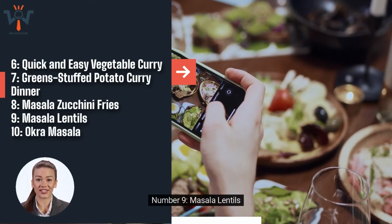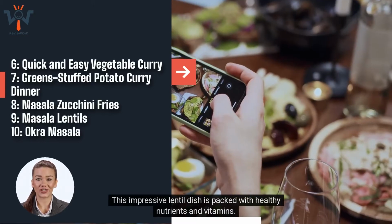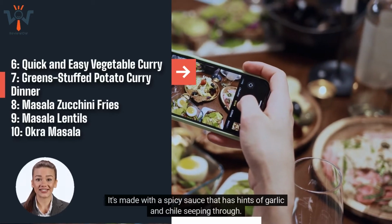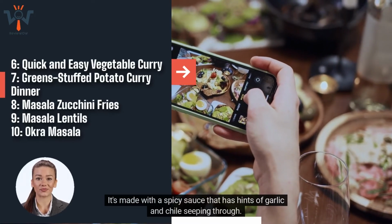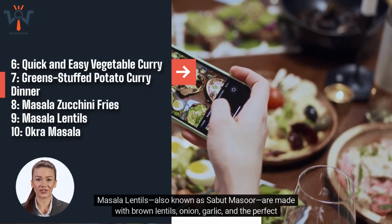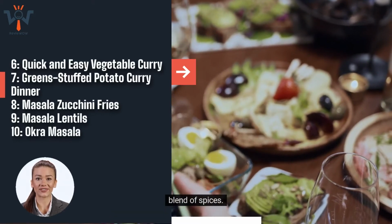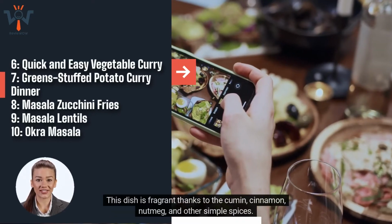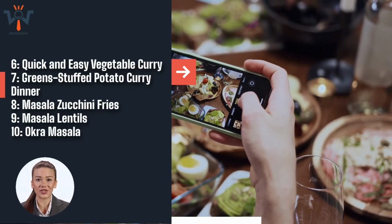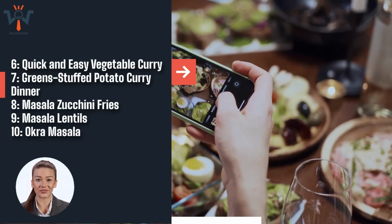Number 9. Masala lentils. This impressive lentil dish is packed with healthy nutrients and vitamins. It's made with a spicy sauce that has hints of garlic and chili seeping through. Masala lentils, also known as sabat masoor, are made with brown lentils, onion, garlic, and the perfect blend of spices. This dish is fragrant thanks to the cumin, cinnamon, nutmeg, and other simple spices. When they combine, they make this masala lentil dish next level good.